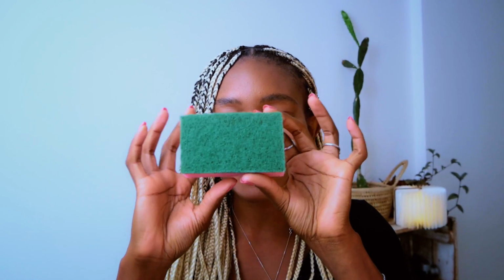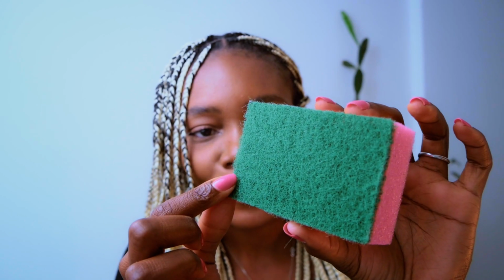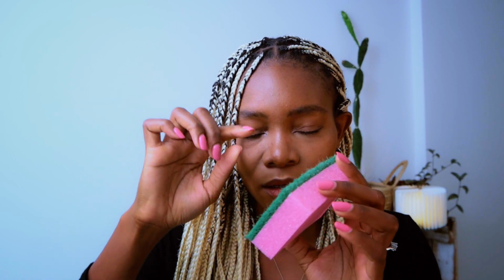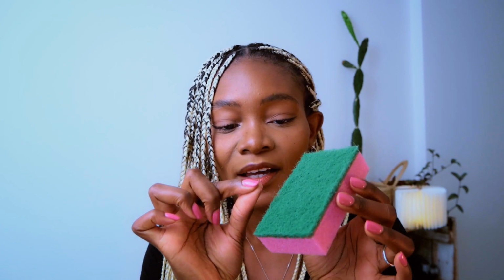Previously I would use these sponges, and they've got all of these tiny microplastics. Oh my God, sometimes I've gone to a restaurant and you find a string of this in your food. I would rather eat somebody else's human hair than consume a tiny bit of this plastic. Human hair, that's fine. Plastic? I want to be Barbie, but not that bad.